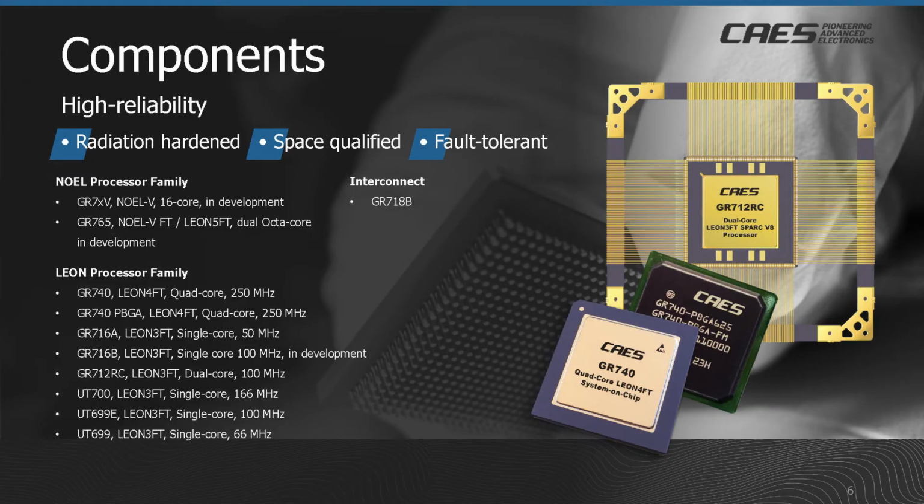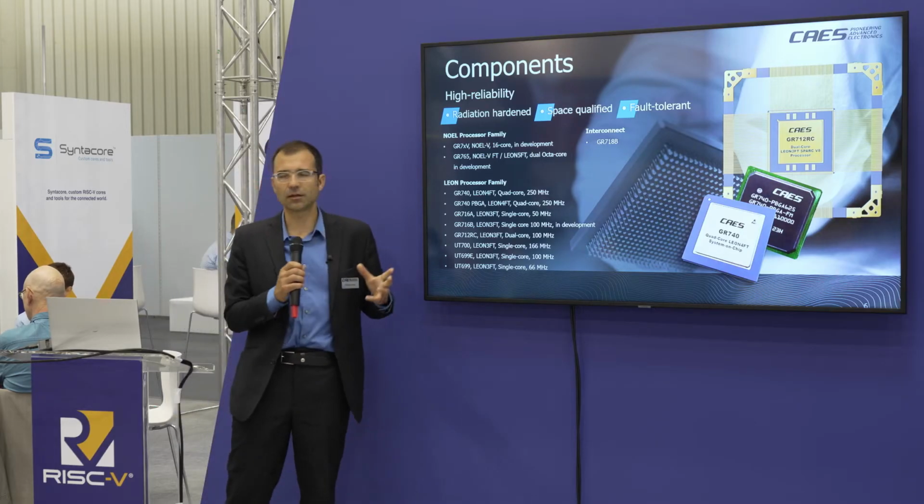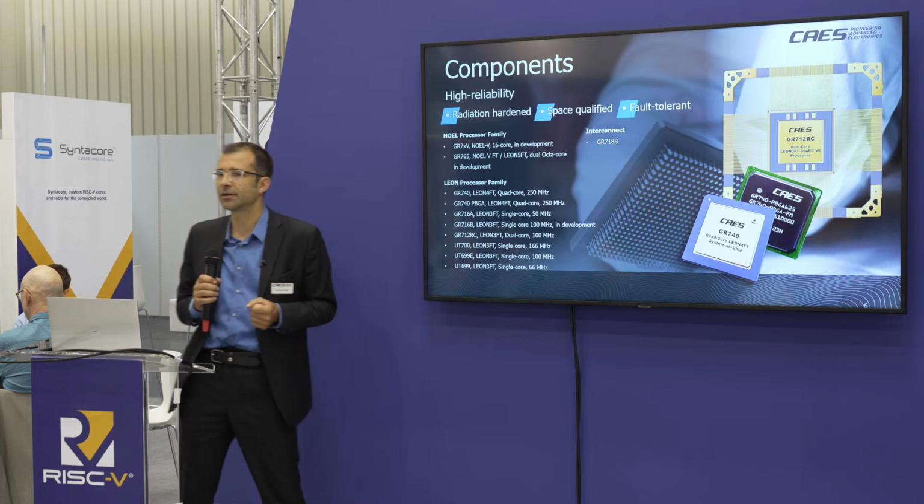So just as an example of what we use our IP for ourselves, here's a number of components that we have developed over the years. Some of them are still under development. Most of the IP that we provide is at least silicon proven by our own components. And I think this makes it a bit of a differentiator, because we not only develop IP for licensing, but also for integrating them in our own components.